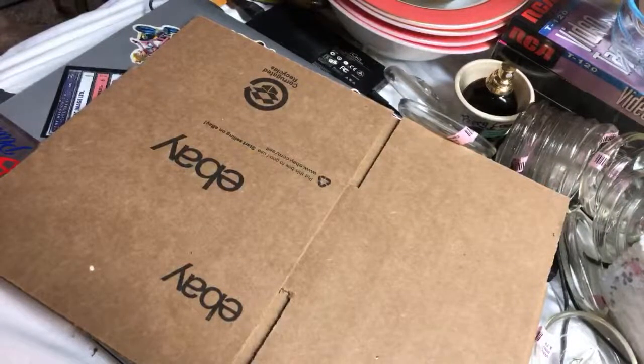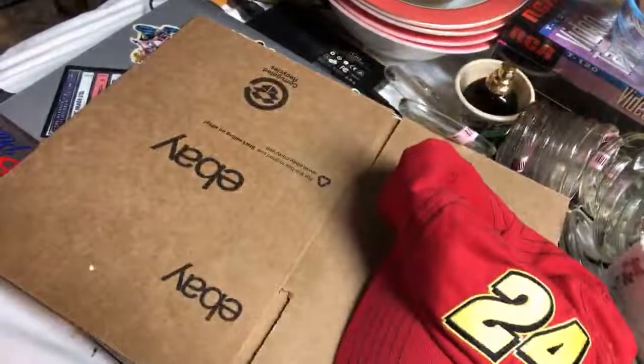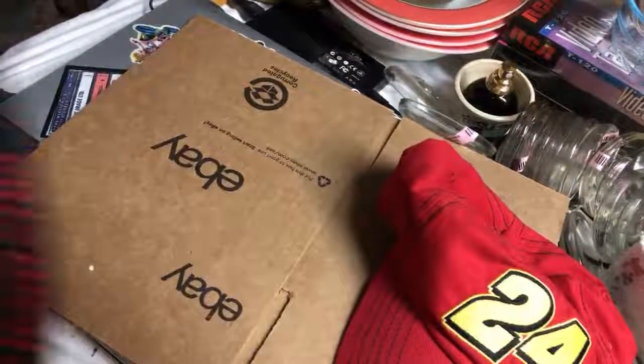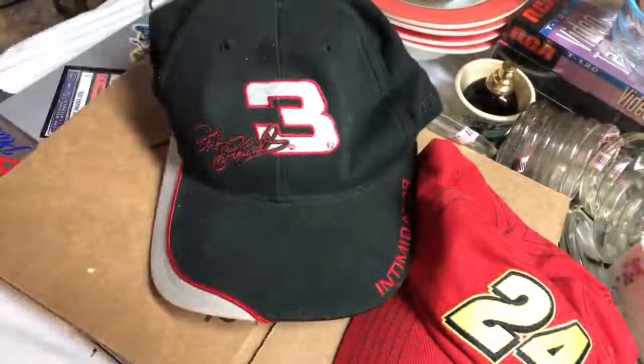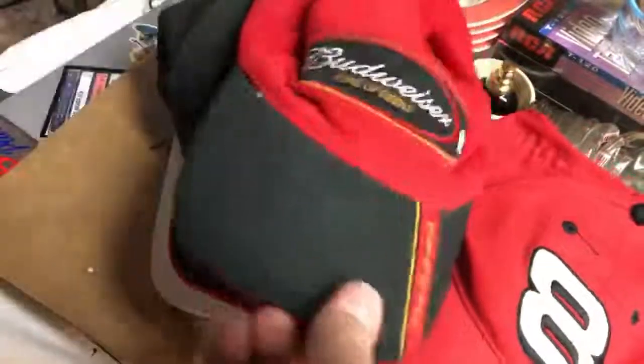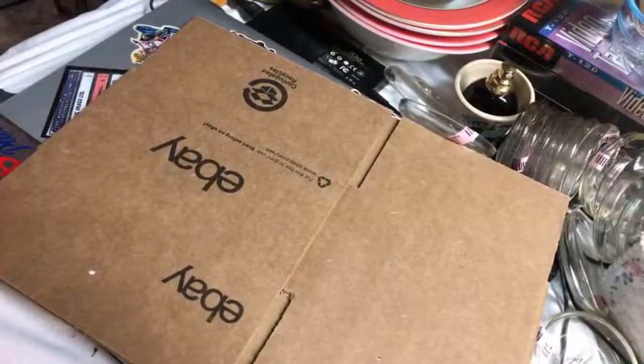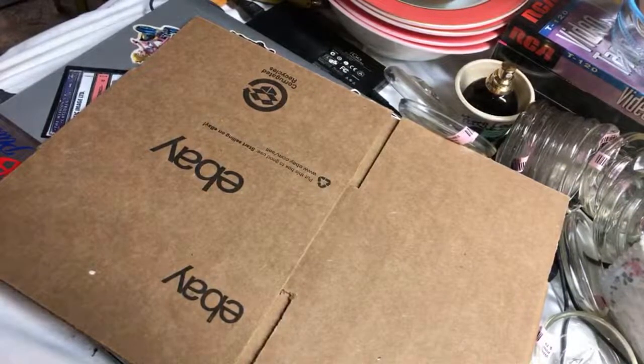All right, what else? You gave me these old hats. I'm not into NASCAR, so I don't know. 24, Dale the Intimidator. This is Dale Jr., number 8. And there's a Budweiser, King of Beers. They're all smooshed, and I don't know if anybody's going to want them. If you all know anything about NASCAR hats, feel free to let me know, because I don't know if they're any good or not.